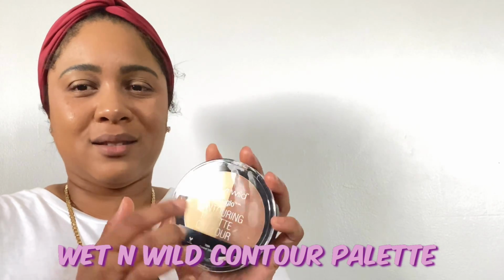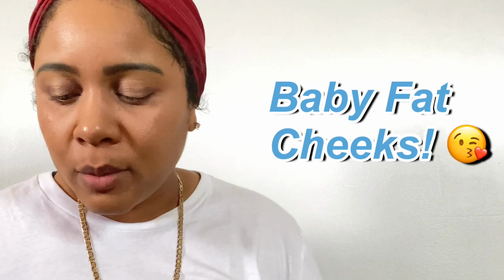And now we're gonna move on to a little bit of contouring. Should we contour? I think we should contour. Okay, so I'm gonna be using the Wet n Wild contouring palette in Caramel Toffee. I never really use this side, I only use this side. Like I said, since I've gained a little weight during quarantine, we want to chisel out those baby fat cheeks. So that's what we're going to do. Contouring is not as easy as it looks. I don't know why. It's never been easy for me to do a contour. I don't even know what type of brush this is. The end has fallen off of it.